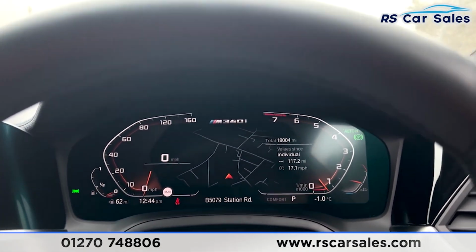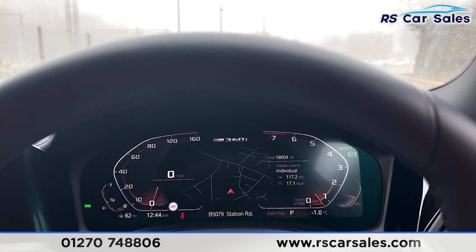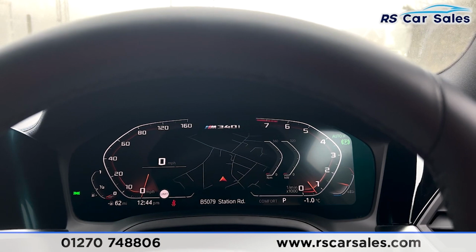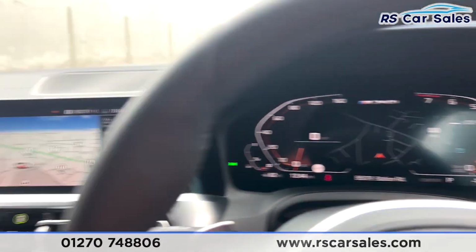Now you do have the instrument cluster in front here, which is customizable, so you can go for your different drive modes. It does also change, as you can see, just there. You can change what's on the right hand side, as you can see there as well. And you also have your map in the background there as well.